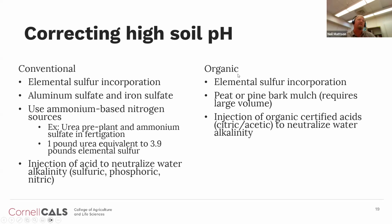In organic systems, we can use elemental sulfur. It needs to be products that are registered for organic use. Peat is inherently low in its pH, so as long as it hasn't been limed, we can use peat incorporation, or pine bark mulch is also low in pH. This tends to work well maybe for garden purposes, but often the volumes that are required probably make it not so compatible with farmers or growers. And then if we want to neutralize our water's alkalinity and we're an organic grower, we can use citric acid or acetic acid if they're labeled for organic use.